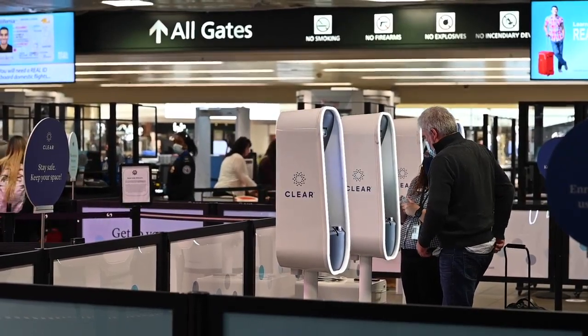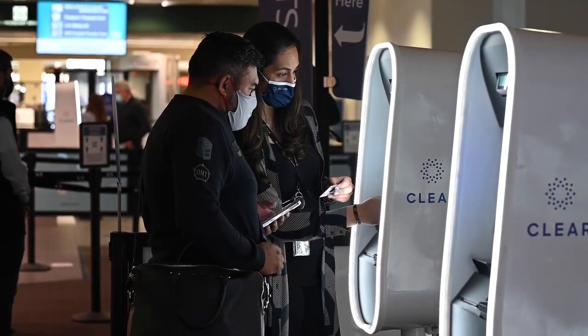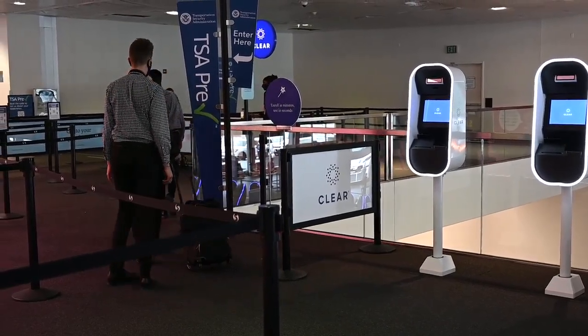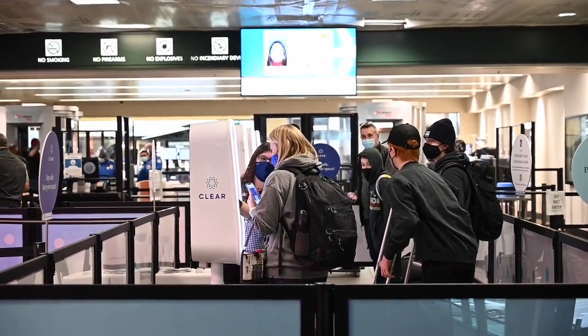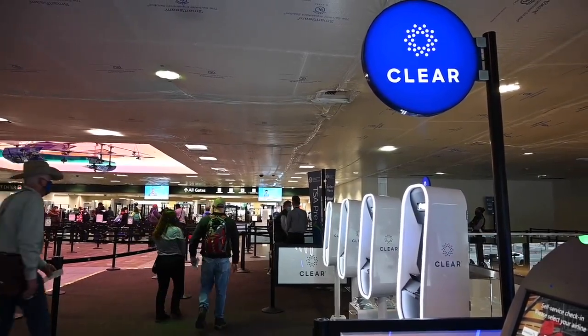So customers would walk up to our pods, and the enrollment process involves a quick picture of your eyes and of your fingers, and then we take some information around your government issued identification. And from there, we confirm your identity and move you on to the next step. This is an additional customer service that we're so excited to bring to travelers here at SMF.